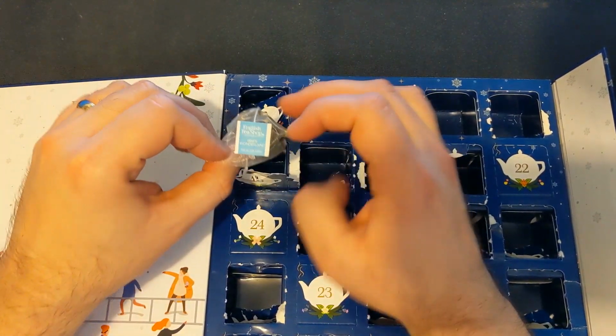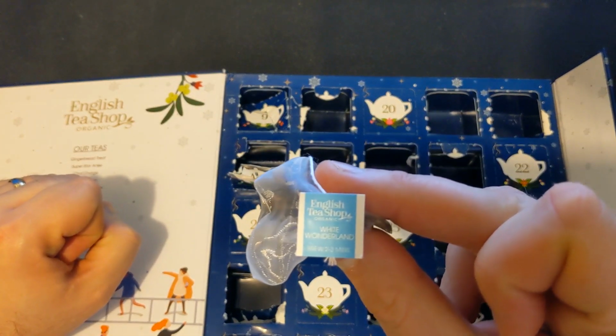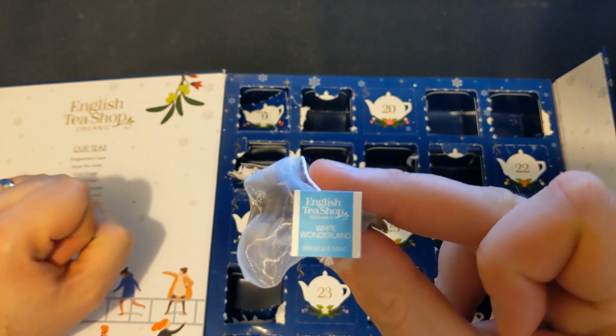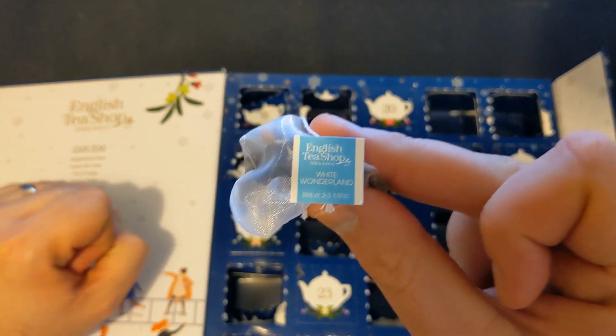I mean, we sort of already know, but let's pretend that we don't. It is White Wonderland, which is splendid. So yes, we have to brew that for between 2 to 3 minutes, which is absolutely fine by me. But to do that, we're going to need to go to the kettle.